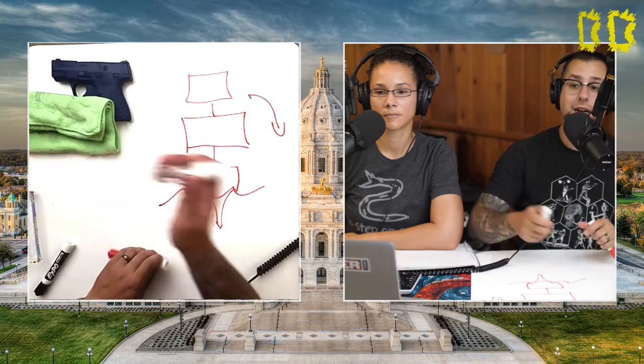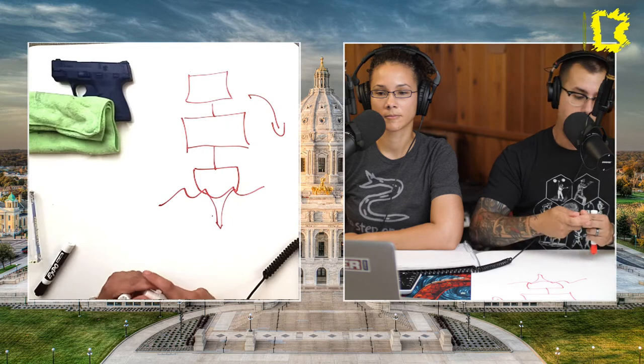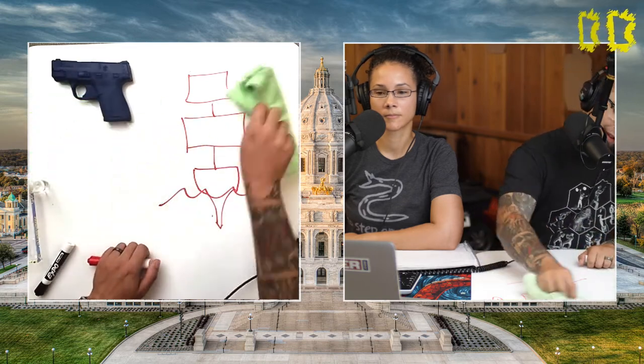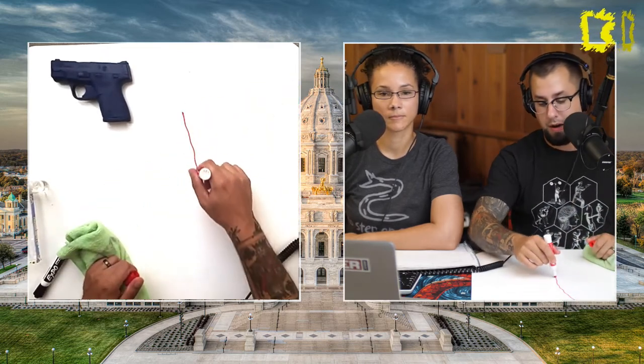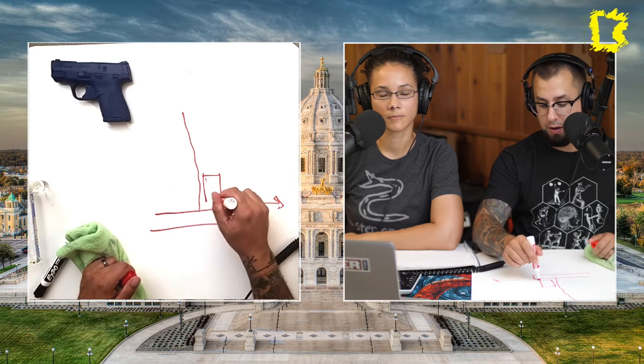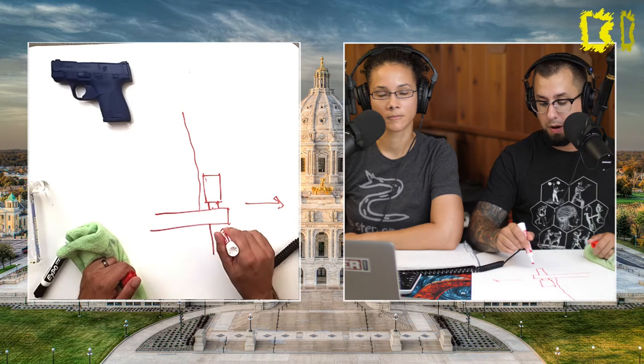Right? So what does that have to do with concealing a gun? How do these two things work together? Well, imagine that your belt line, let's say this is a body here, and we've got the belt line. This is the front, and we've got the gun here. There's the grip, there's the trigger guard, and there's the muzzle.